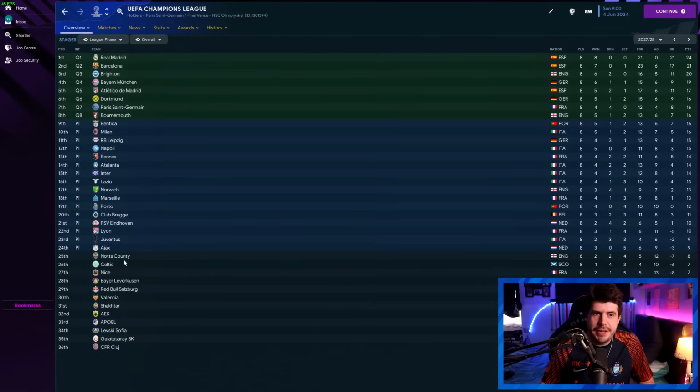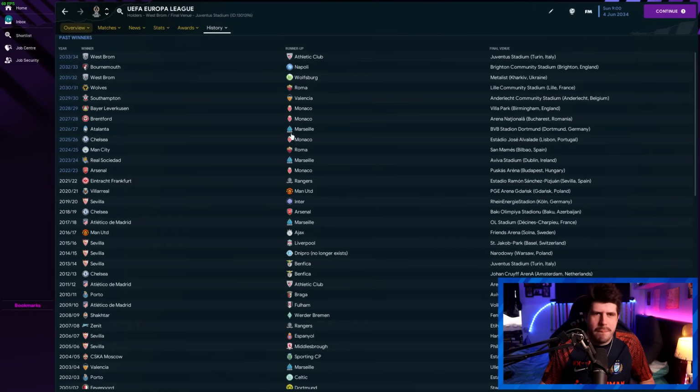Notts County did a bit of Champions League in there too. Norwich obviously did quite well. Brighton and Bournemouth killing it. What about the Europa League? Oh my goodness. Right, okay, well there you go. Obviously City and Chelsea doing stuff in there. Brentford pick one up. Southampton, Wolves, West Brom, Bournemouth, West Brom.